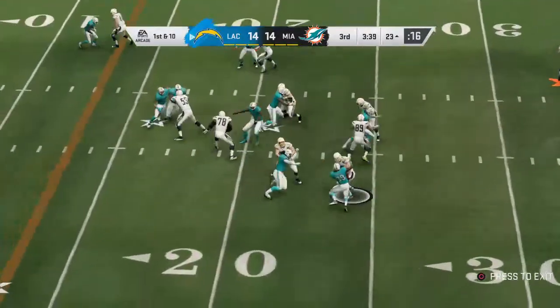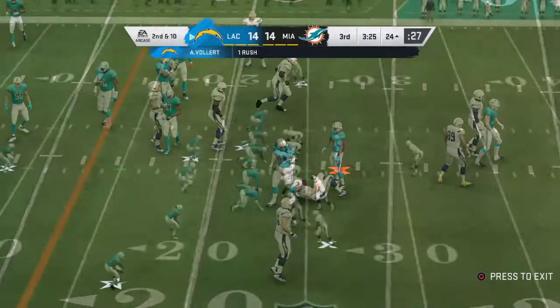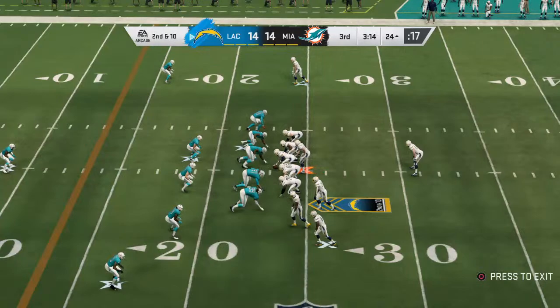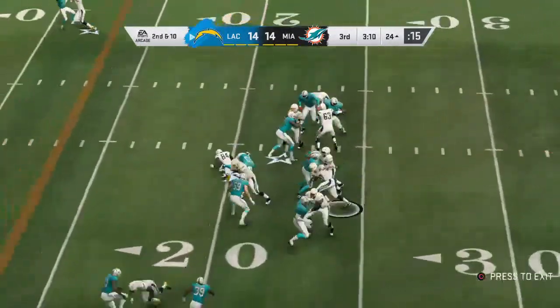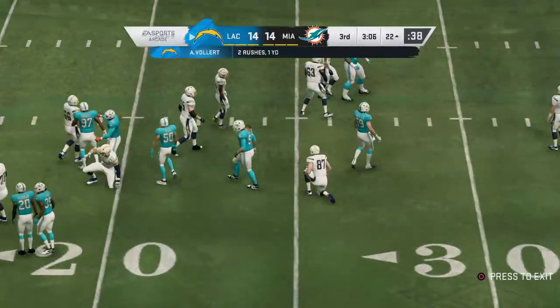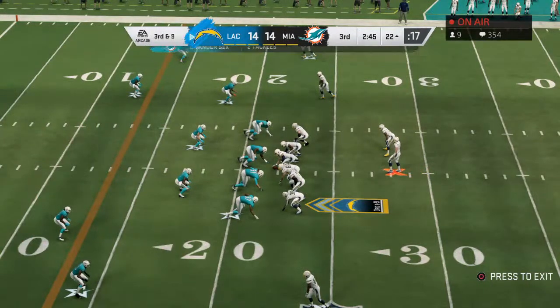Now a first carry for their fullback. And he is met at the line of scrimmage, and he goes down right there. No gain on the play. It'll be 2nd down. And now a carry here for their fullback. And a short gain here down to the 22. The 2nd down play, not much better than the first. Just a gain of 1 there.